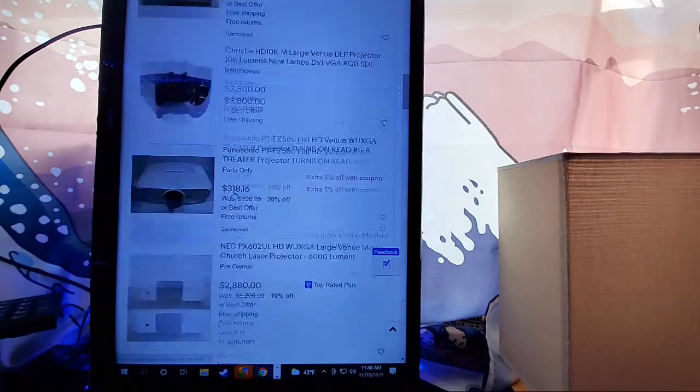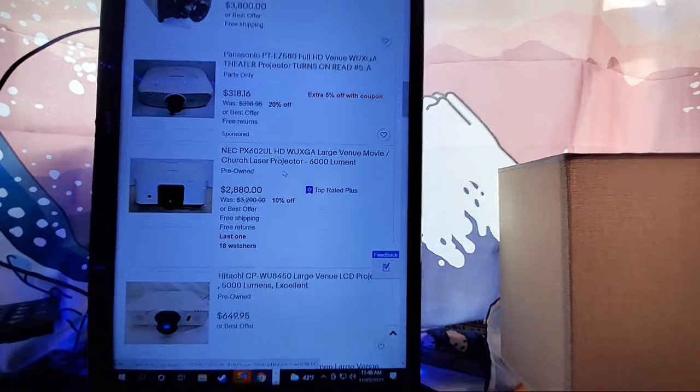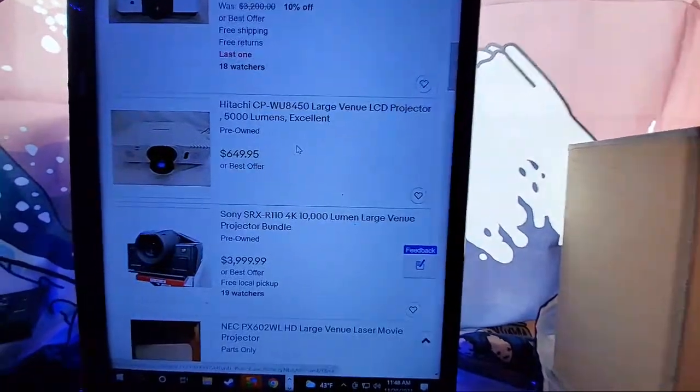So I'm saying, can you buy a venue ultra short throw? No, you can't. You have to buy the lens. You're at the mercy of buying a lens. Let me see. NEC has them. NEC has the big venue projectors right there. See right there? NEC has a large venue projector, 6,000 lumens.